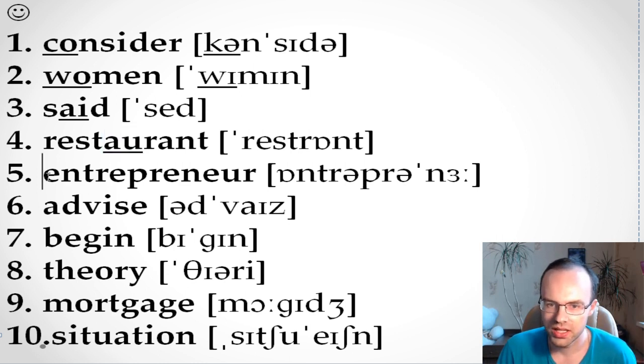Look, it isn't "entrepreneur", it's "entrepreneur". It's like a businessman. Entrepreneur. Next, how will you pronounce this word? Look.